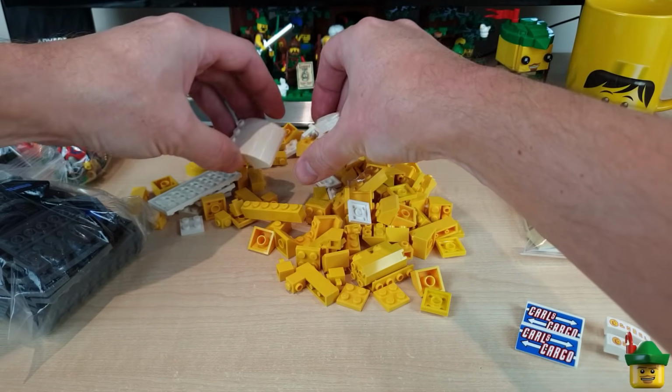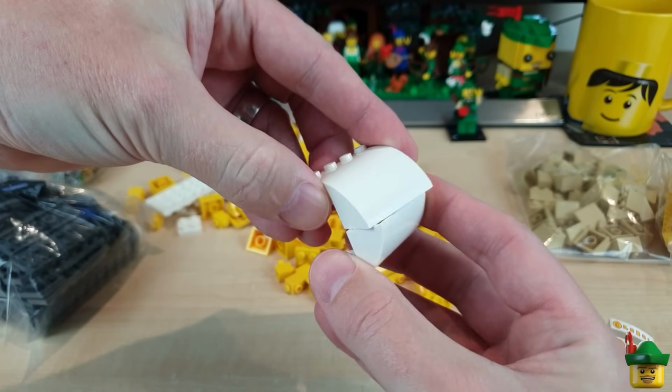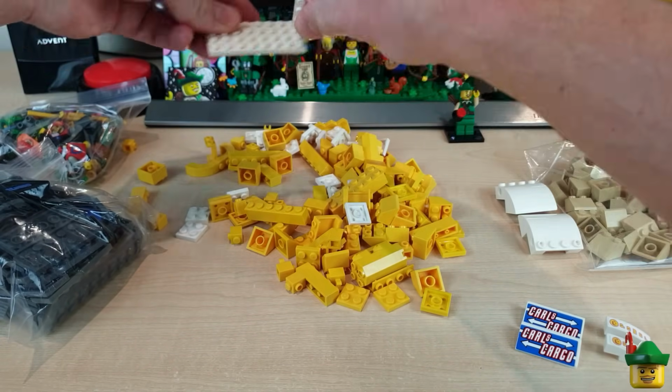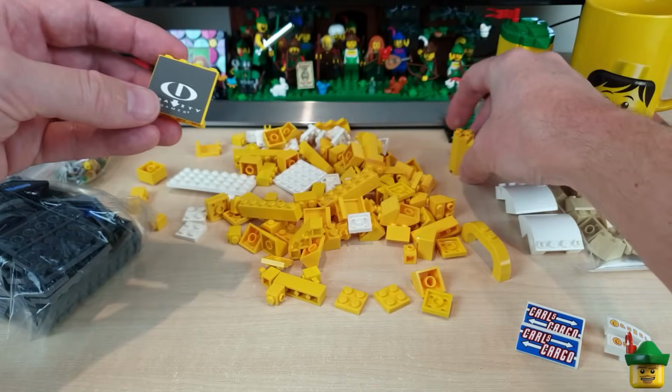So these panels are for the sort of door into my diving bell. I kind of thought it'd have a door like that, just to give it a bit more different sort of profile. And a lot of these are going to make up the structure. I think that's for a submarine. Got more of those. I've probably got too many of those now.